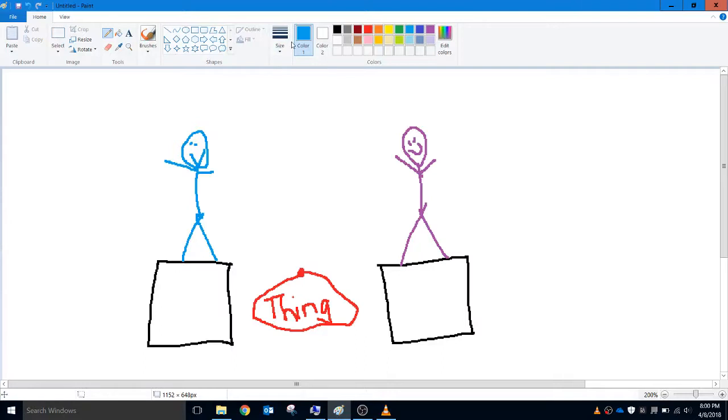Okay, so here's what they were doing. Here's what Anne's rope was looking like. She had a rope, it was attached to the thing. And Brian had a rope and it was attached to the thing. And they were both pulling really hard, trying to pick up this thing.